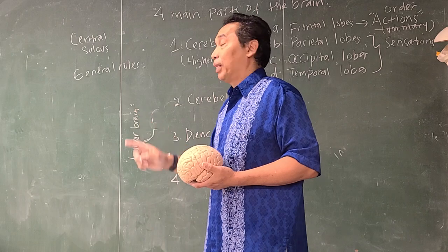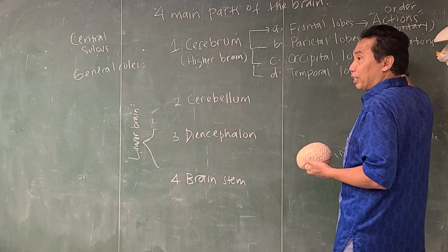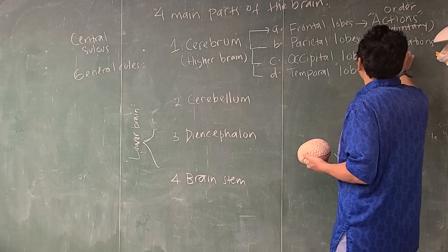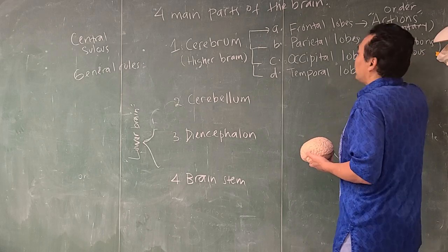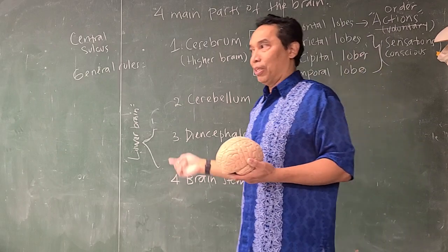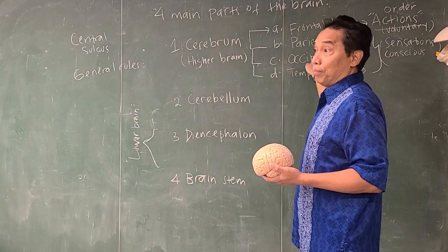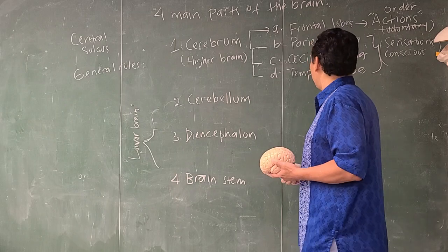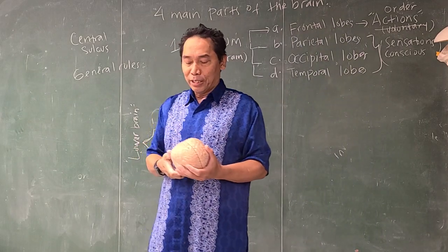The other parts over here control the sensation, and the sensation will be conscious. All conscious sensation will be going to this cerebrum: parietal lobe, occipital lobe, and temporal lobe. You follow this one first. Now, look at this one.